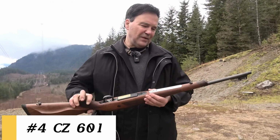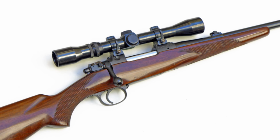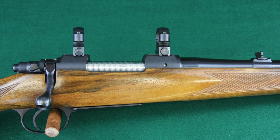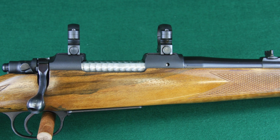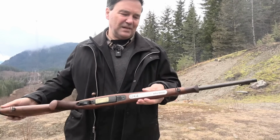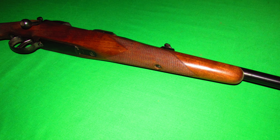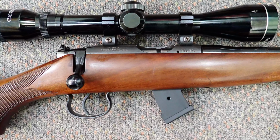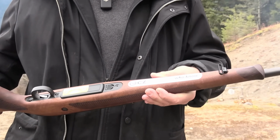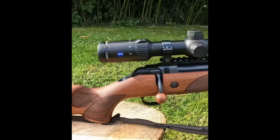4. CZ 601. Precision meets Mauser heritage. The CZ 601 is a rifle that blends the legendary Mauser action with precision shooting features in a way few others ever have. Built in Czechoslovakia, this rifle is based on a short Mauser-style action, but includes modern refinements that elevate it well beyond a standard hunting rifle. The CZ 601 is best known for its crisp, adjustable set trigger, refined machining, and ultra-smooth bolt throw.